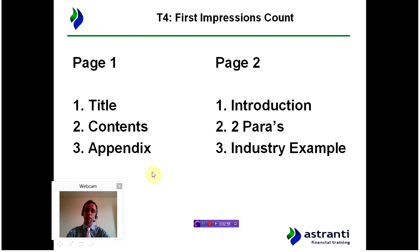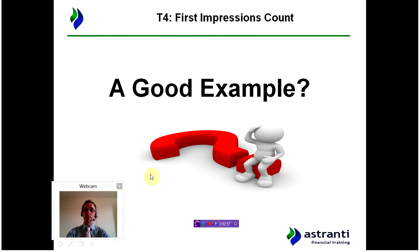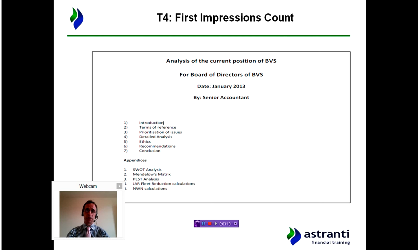Now in terms of an example, a pretty simple example, I'm going to show you one just now. I'm also going to show you a bad example from a real script. No personal details in there, but a real script that I have marked and what not to do. So let's start with the upside first, the good example. This is page 1.